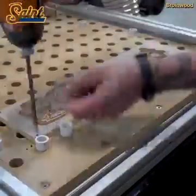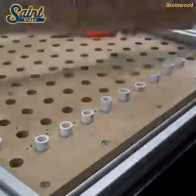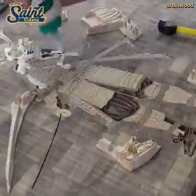Ultimately, don't think of wood cutting boards as tools to be stored until used. Display them along with the rest of your best kitchen accessories.